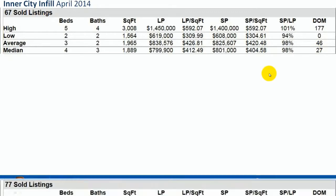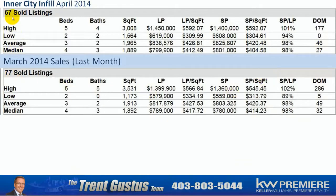Now, how that compares to March, actually 77. There were more sales in March than there were in April, and prices were pretty much the same, except the median group was a little bit higher for March.